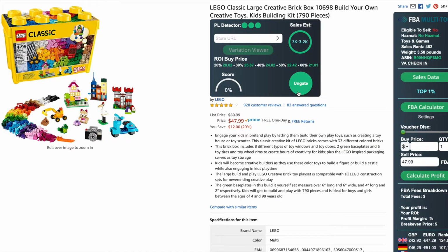Now I know I'm gated in Lego, so this isn't going to work, but if you can be ungated in something, automatically you're going to see this as pass. Now I'm going to click it and it's probably going to say fail. Yes, it does. But this is another nice feature when you know you can't sell something because it says eligible to sell no, and you can just click that, because there are times when it's worked for us that it's actually ungated, but it saves you going to the Amazon detail page and doing that kind of thing.